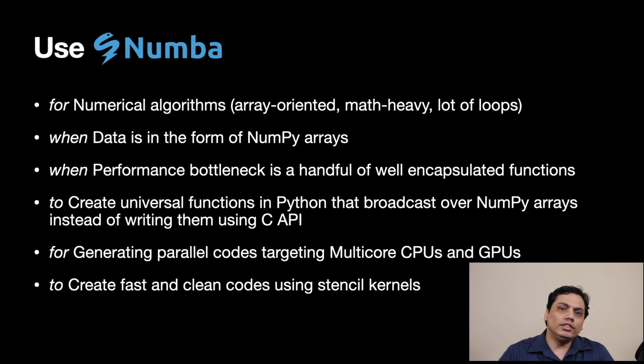To summarize, it is a good idea to use Numba for numerical algorithms which are array oriented, math heavy, have lot of loops, when the data is in the form of Numpy arrays, when the performance bottleneck is a handful of well encapsulated functions. You can use Numba to create universal functions in Python that can be broadcasted over Numpy arrays instead of writing them using C APIs. You can also use Numba to generate parallel codes targeting multi-core CPUs and GPUs. And as we have already seen, you can create fast and clean codes using the stencil kernels.